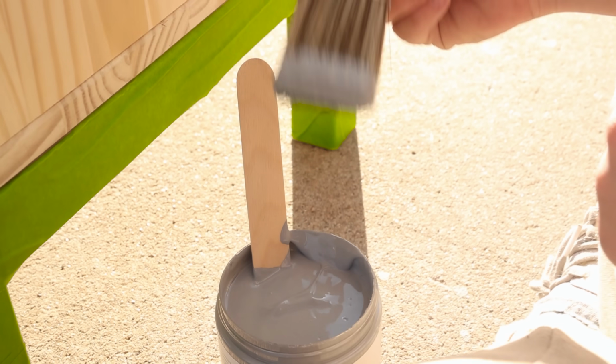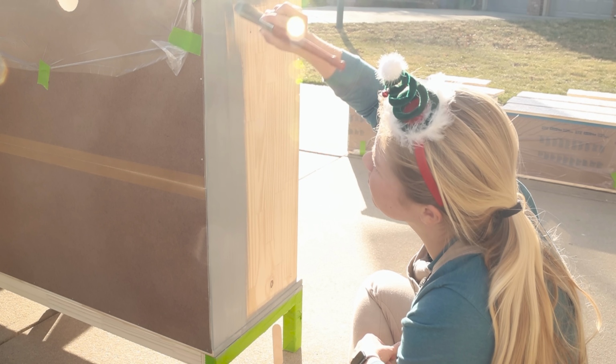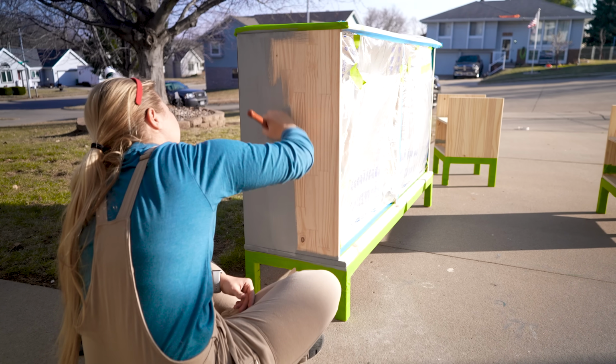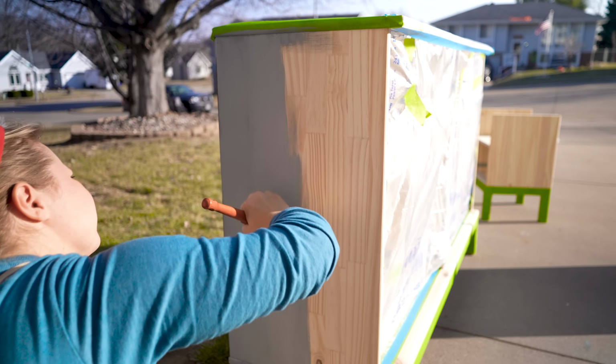So this is a water-based formula, which I love. It kind of replaces something like Bin shellac-based primer, which is oil-based and a little bit harder to clean up afterwards. And I am using the color gray. They have white available, they have gray available, and they have clear available. So whichever one goes best with your project, I would suggest grabbing.